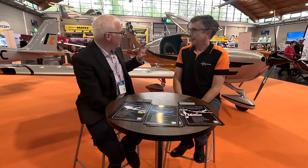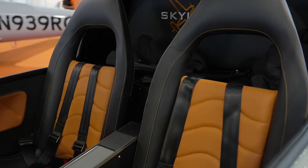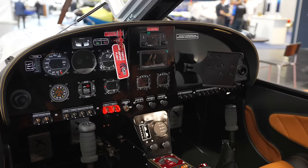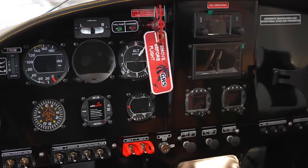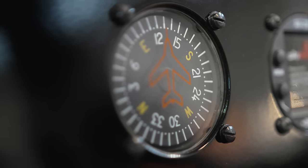What's your name, sir? Mikhail. Mikhail, good to meet you. You're from Skyleader. That's it. And this is the Skyleader 400, which is soon to be on the G-Reg. That is correct. We are going through a process of certification right now, expecting the aircraft to be certified in the UK approximately June to July this year, and then the next step is going to be certification of the 600. So the 400 then, what are the key statistics, the key performance characteristics?